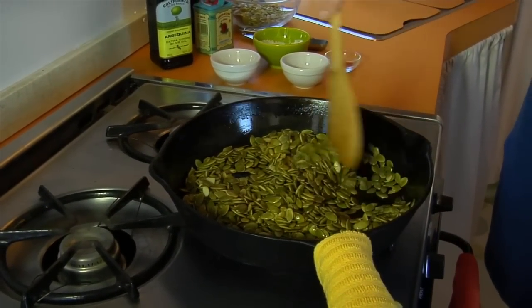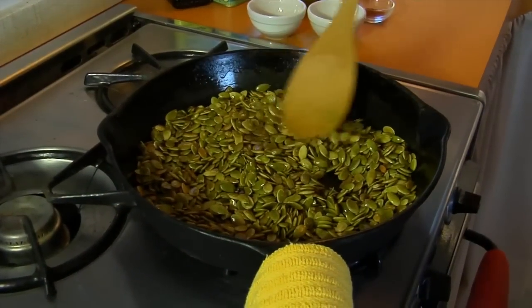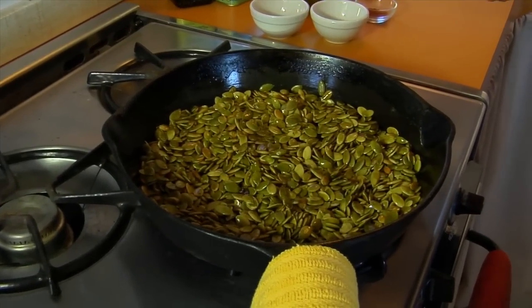Pumpkin seeds are high in zinc, and zinc is good for your immune system. So, especially in this kind of weather, when it's change of seasons, it's a great time to eat more zinc. So I've continued to stir the pumpkin seeds, and they're popping a little bit now, which means they're close to done. You can also see that they're getting a little bit golden.